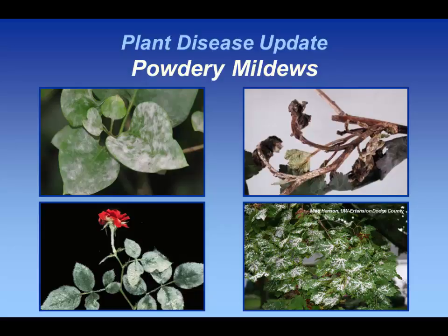Where we're really concerned is a new genus and species, Sawadaea tulasnei, that's the name of the fungus, that again has come in on Norway maple. This showed up in Dodge County for the first time back around 2008, and it is a new powdery mildew fungus, again from Europe, for Wisconsin. And again, this is on a non-native tree, but with these sorts of organisms, we're always worried about whether or not you are going to see them jump to other types of maples.